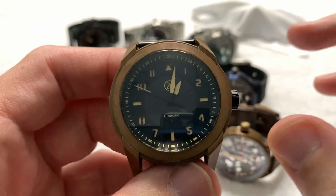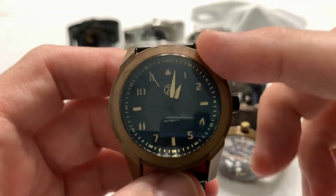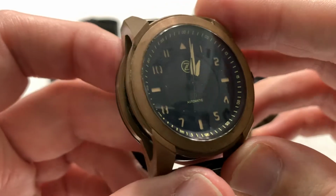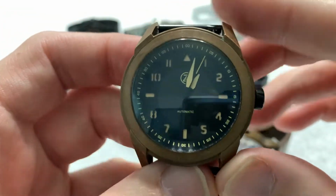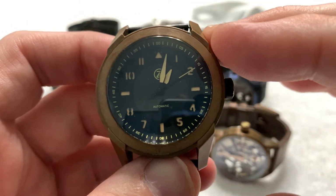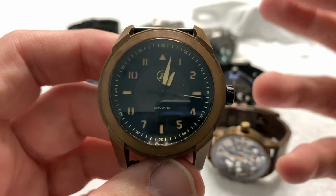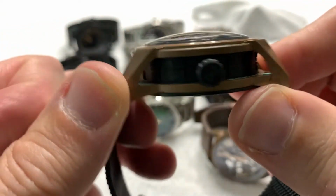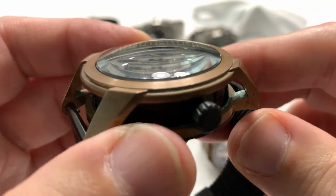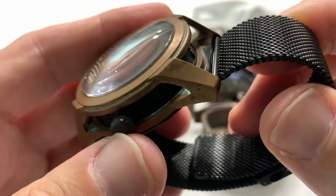But for now, I have found 3 of them, including the Afterburner over there, which is not the easiest one to find. But this one is the bronze. It's a DLC black inner and a bronze outer cage. It looks more like a pilot's watch than anything else, but it does have the dive rating, the water resistance rating of a diver. But its aesthetic is more pilot watch than anything else, so I included it in the non-diver category. This watch came to me with a good patina on it, including a little bit of green fuzz over there, which is kind of nice, I guess.